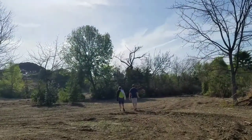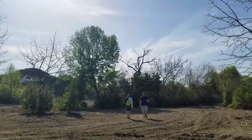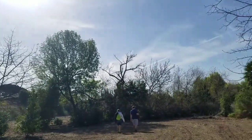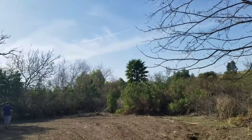Last time we were here, right in the middle we were going through and under trees, almost like a tunnel of them. So I don't know, I guess it still is kind of like that over here.